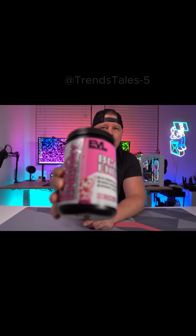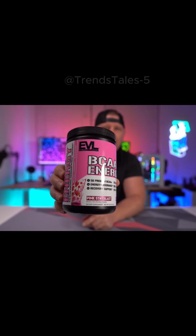This is going to be really great for people who, again, want to maybe replace something like an energy drink, or for people who are doing a lot of moving around during the day. Again, BCAAs are really good for helping your body recover, which I definitely like. Now, I have the Pink Star Blast flavor, which actually just tastes kind of like Pink Starburst.